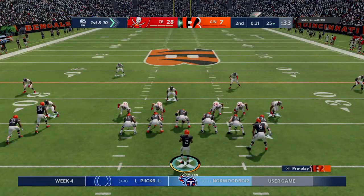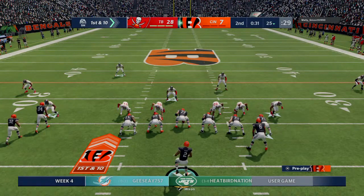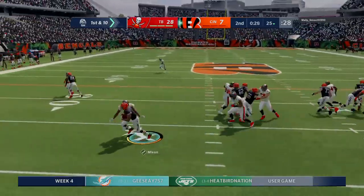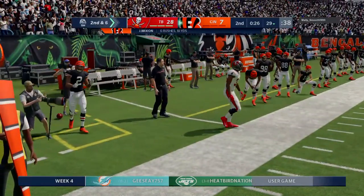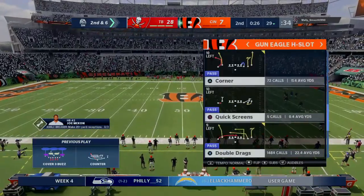Just over 30 seconds to go in the half. They've got it 1st and 10. And he gets this up just shy of the 30 to the 29 before he's out of bounds. It's a pickup of 4, and it'll bring up 2nd down.